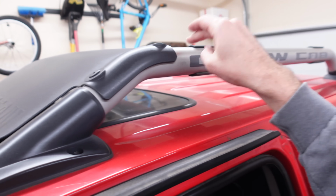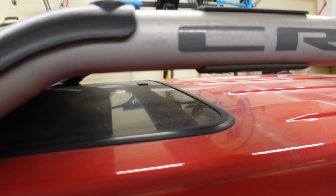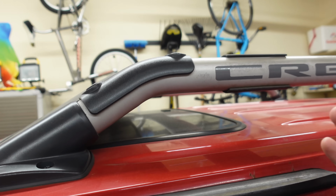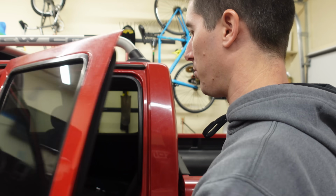But if you have this, the rails for the roof rack actually hit the sunroof every time you try to open it. I guess you could slide this thing back a hair, and then maybe the sunroof would open more. But right now, you can only open it until the normal detent, and that's as far as it's going. Otherwise, you're going to hit the metal. Let's open the back up here.